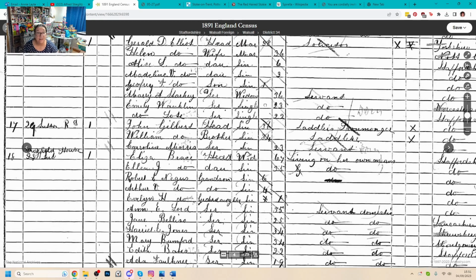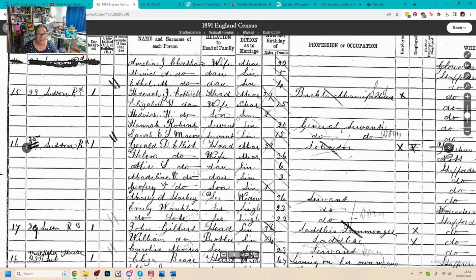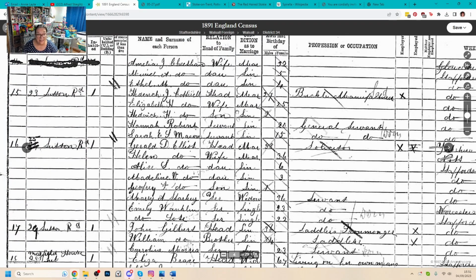I mean, it's completely possible the census only reflects who was there that day. So even if they were just visiting, they would be recorded here. And they might have had one sort of general maid, which people often did. She might not have been living in, or the servants might have had the day off, so they wouldn't have been recorded here. I guess a curate isn't going to be on quite such good money as a buckle manufacturer. So I'm just reading off my notes here, making sure I don't miss anything.